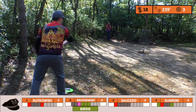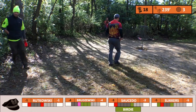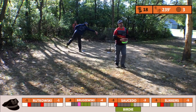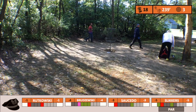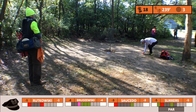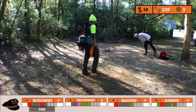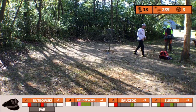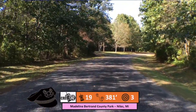Let's see what Jarrett does here. That's also for birdie. Very nice. There you go. Still, though, par is not terrible. And it's also par for Joe. Oh, look at that. He put a lid on the light there, and he did with his vest. Not super bright anymore.